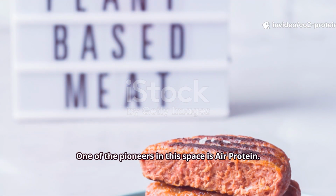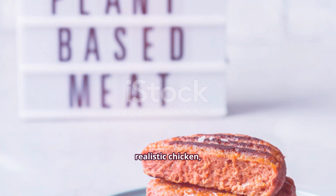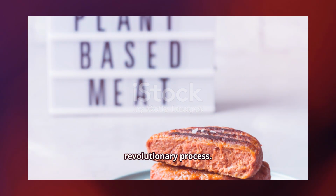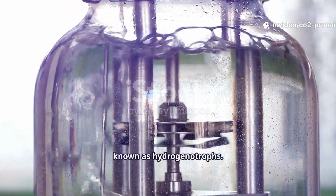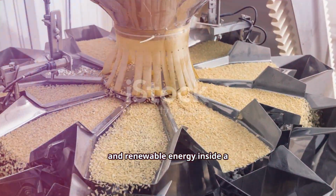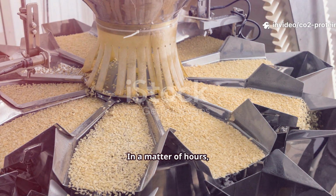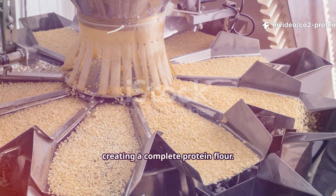One of the pioneers in this space is Air Protein. They've already created stunningly realistic chicken, beef, and seafood alternatives using a revolutionary process. It all starts with a special class of microbes, known as hydrogenotrophs. These tiny powerhouses are fed a simple diet of captured CO2, water, and renewable energy inside a fermentation tank, similar to making yogurt or beer. In a matter of hours, they multiply rapidly, creating a complete protein flour.